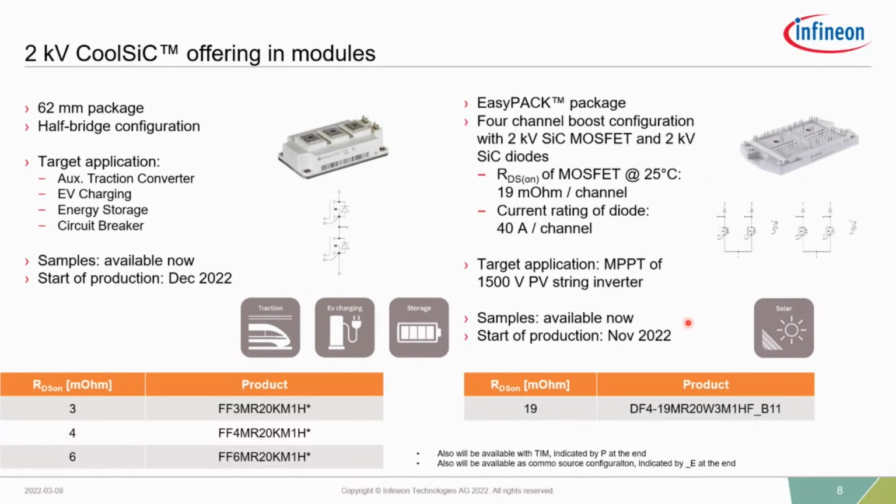With the EZ3B on the right side, we are bringing out a product specially designed for 1500-volt PV applications. This product comes with a 4-channel boost setup, which can work as an MPPT stage in a 1500-volt PV string inverter. Each channel features a 19 milliohm RDS(on) MOSFET paired with a 40 amp 2 kV silicon carbide diode, which we also developed specially for this purpose. The product offers you a simple but reliable and high power density solution for your 1500-volt high power PV string inverter. Together with our other product, the EZ4B, which we have also already launched, you can easily build a PV inverter with an output power of over 300 kilowatts.